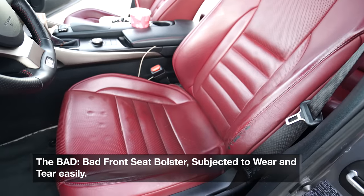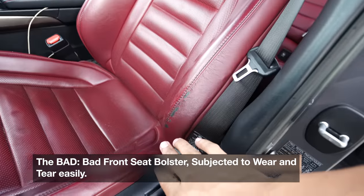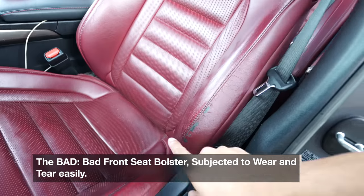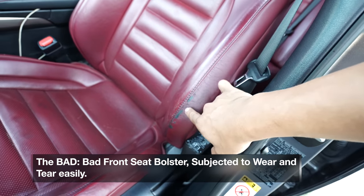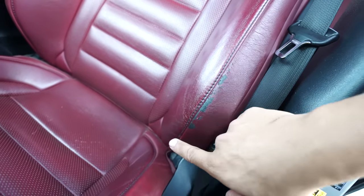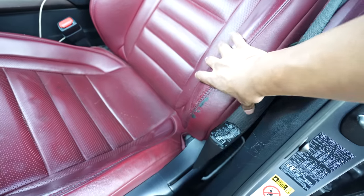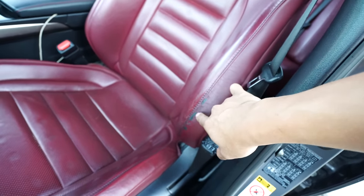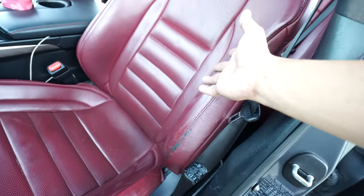Okay? The bad thing about this seat is that due to the fixture here or the bolster in the side, this is where you usually hit your butt on. And it's gonna rub like this, inevitably. So that's something you need to know and something you need to address yourself in the future. Pag natangos na yan, you can upholster it.